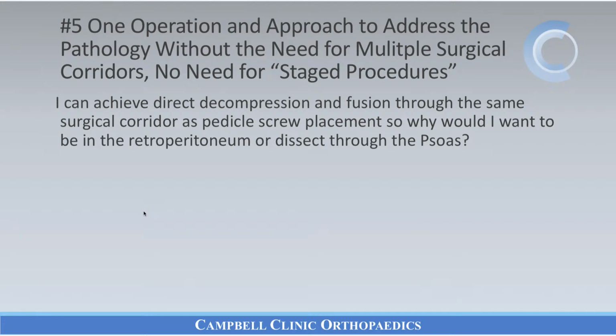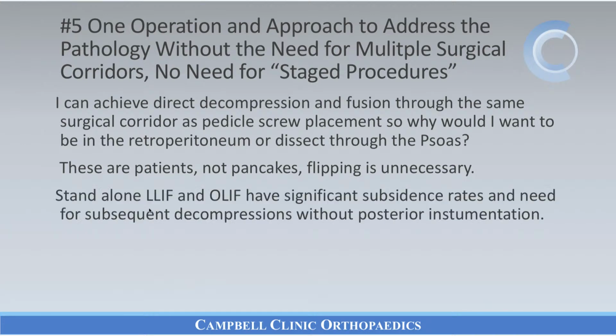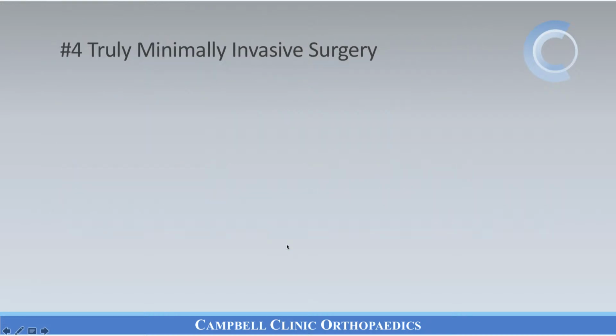So Dr. Uribe and Dr. Derman are probably going to say, well, we can do this standalone. We don't need to do a flip and a turn and a separate thing. But the issue is that standalone laterals and obliques have very high subsidence rates and a high rate of subsequent need for decompressions without the posterior instrumentation. So you really give away one of the advantages they have, which is a lower subsidence rate if you do it standalone.